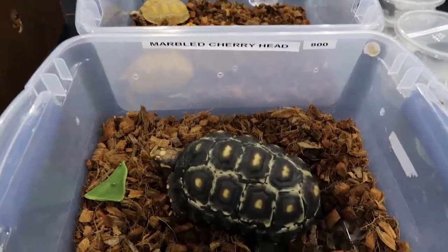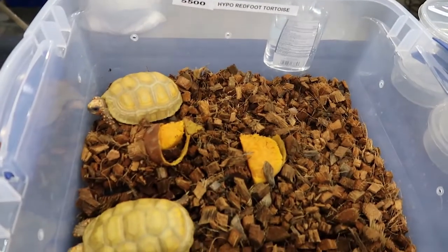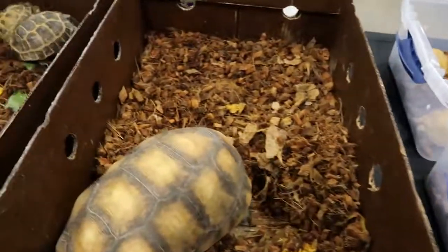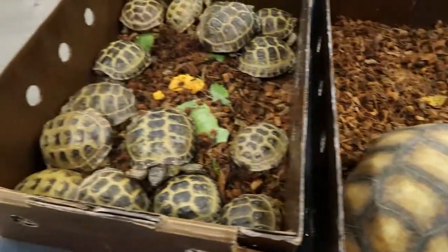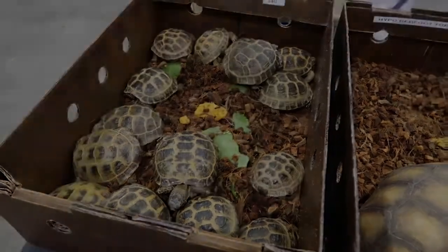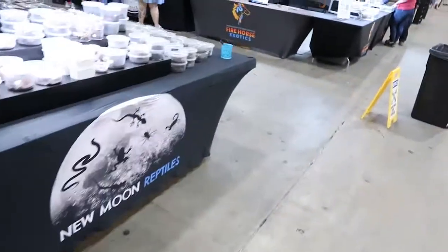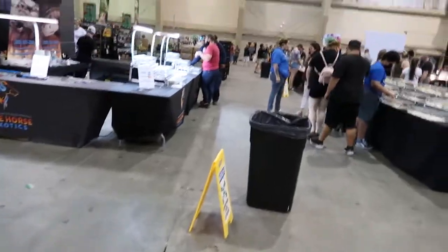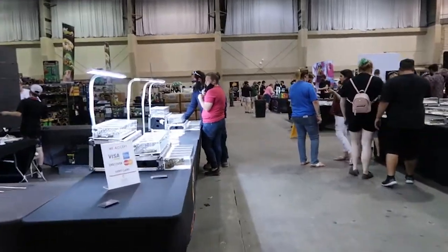That's a marble cherry head. That's a hypo redfoot tortoise. So I'm not saying the names of these, am I? Hypo redfoot tortoise. And then here's a Russian tortoise. Awesome looking. Well, I did it. I got another t-shirt, and I'll show you guys this later. And they had my size, luckily. Not the color I wanted, but that's okay.